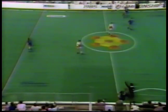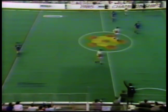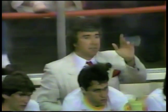8:35 left. The Baltimore Blast. What might be their last home appearance of this season. Well, I would think so. Again, 19 in a row for San Diego at the Sports Arena. And they will be able to wrap it all up Tuesday night. I'm sure they'll have a tremendous crowd, as they always do. The San Diego fans very supportive of their Sockers.